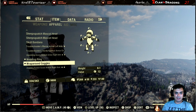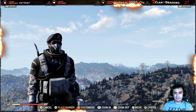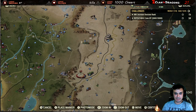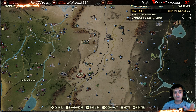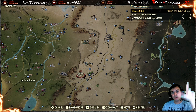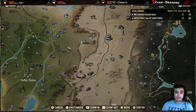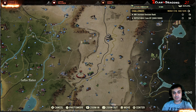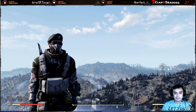And I like the wraparound goggles, so these ones you can buy at the Sutton station, which is located right here. Right there, so you can always find a piece of those goggles there, plus a surgical mask which looks cool and matches a lot of different outfits, and the skull bandana mask as well. If you go there and it's not there, that means someone has bought it. Just server hop and you'll get it. So yeah, this is the outfit.